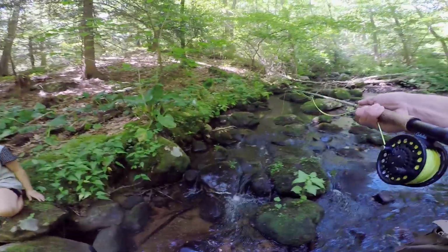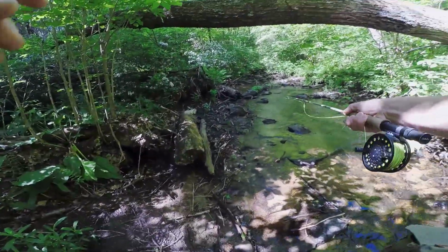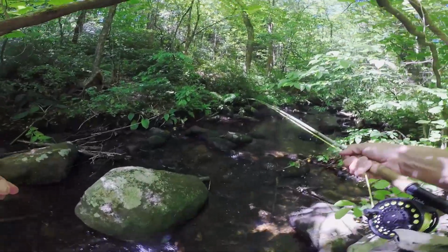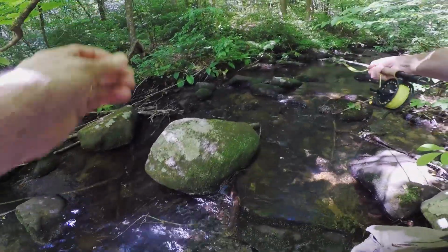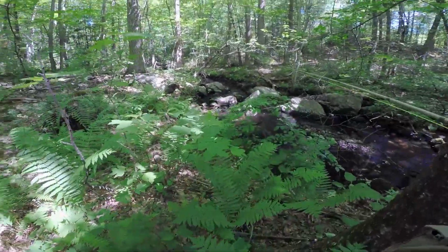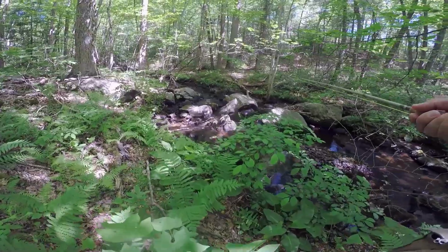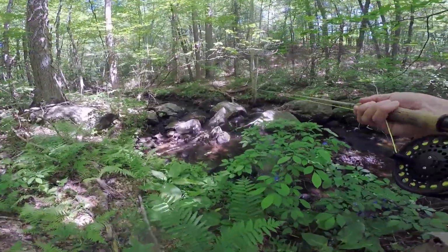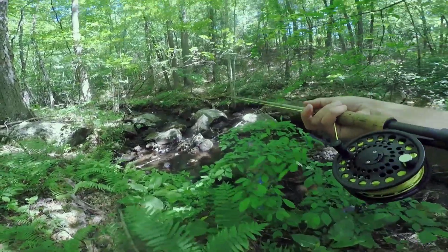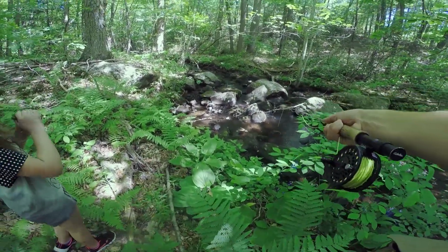Nice little pocket. No takers. A little riffle in front of me here. Oh, something hit there. Ooh, nice little pool over here. Okay, nice little spot over here. It would probably be best to approach this spot from the stream bed downstream, but I'm just not in a position to do that. Okay, we're gonna try to drop it in that pool right there.